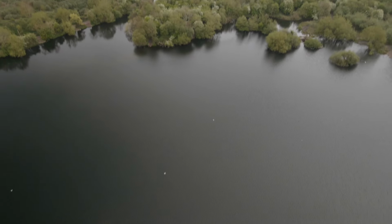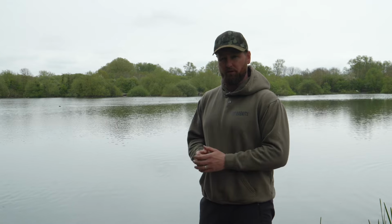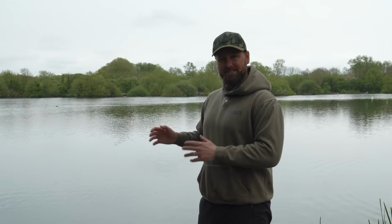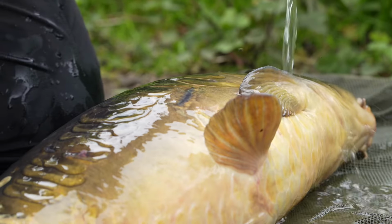I'm actually fishing dead in the centre of the pond. Because I didn't see any fish lumping out, or any signs of fish, I decided to put myself front line and centre and give myself the best opportunity to intercept some fish traffic, which this morning has paid off. So I'm going to stick to these tactics for now.